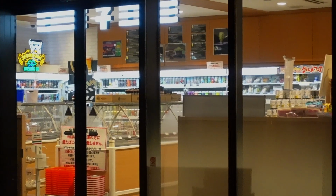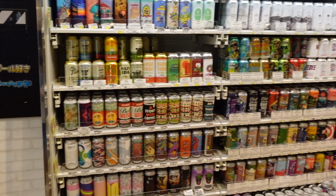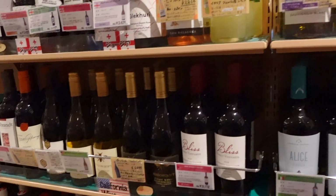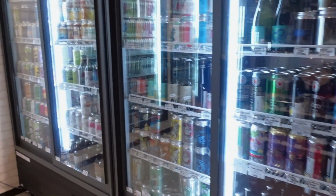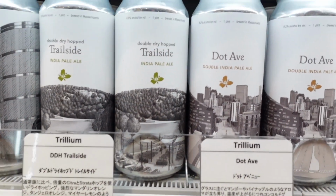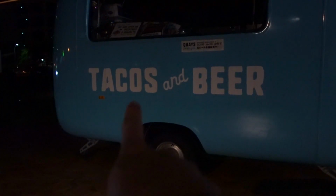Right now we're headed to 7-Eleven because Harry found out that this one has special Yokohama beers. Yeah, I think they also have just a very wide range of beer selections. I don't drink, but I know Chantal likes her sours, so let's see if we can find any. It's a 24-hour 7-Eleven, and oh my gosh, it is a big beer selection. We recognize this one. Used to be our neighbor back in Boston, Trillium. We don't have that, but we do have that.